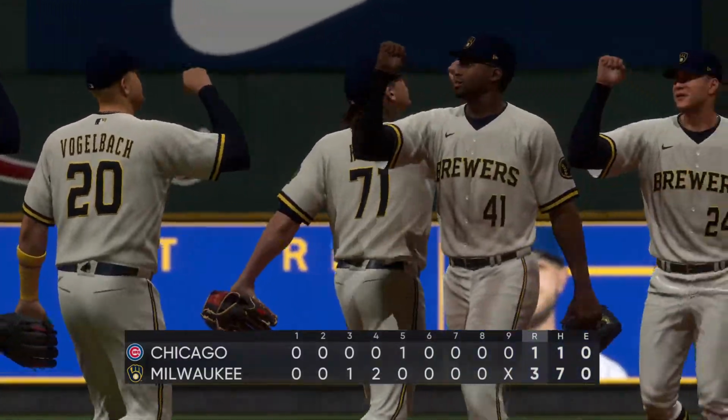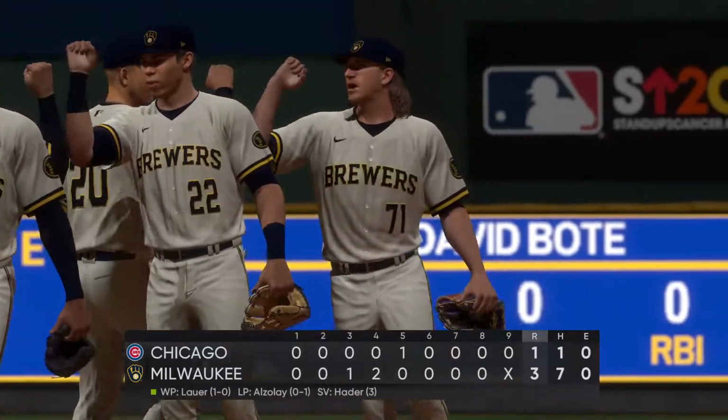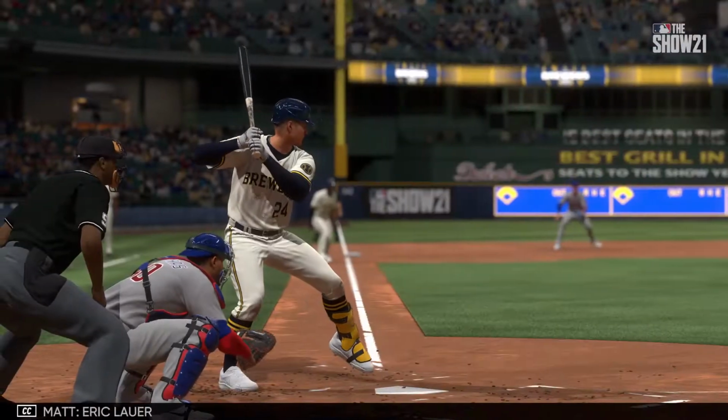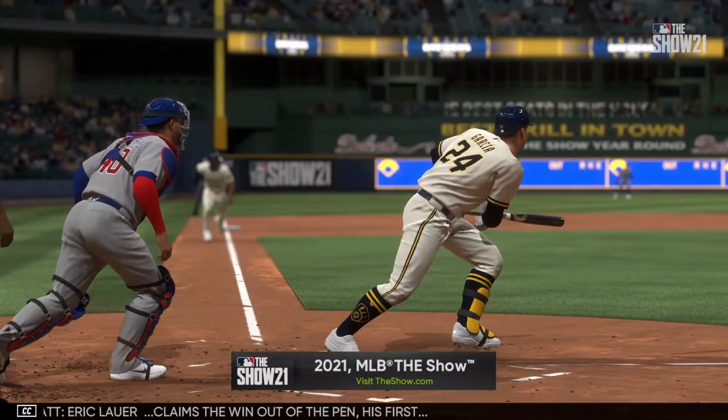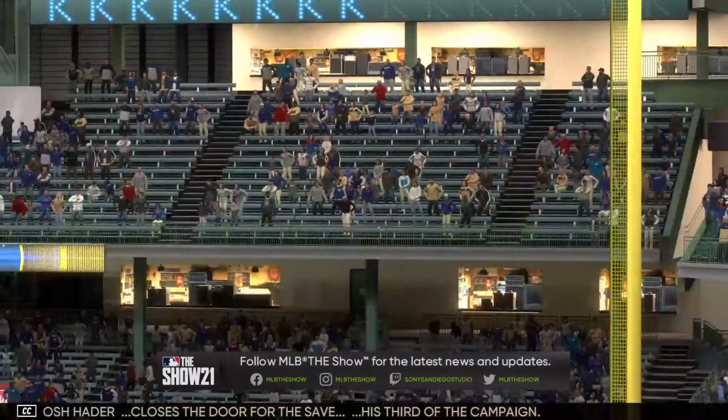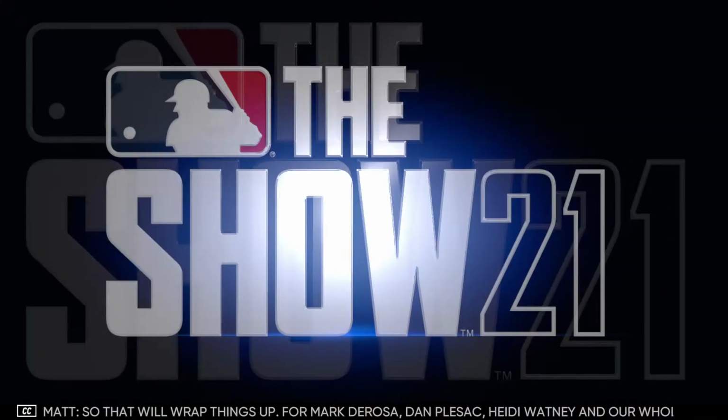Tonight's ball game comes to a close, 3-1 the final. Milwaukee led this game from the 3rd inning on and never wavered. Eric Lauer claims the win out of the pen, his first. Josh Hader closes the door for the save, his 3rd of the campaign. So that will wrap things up.